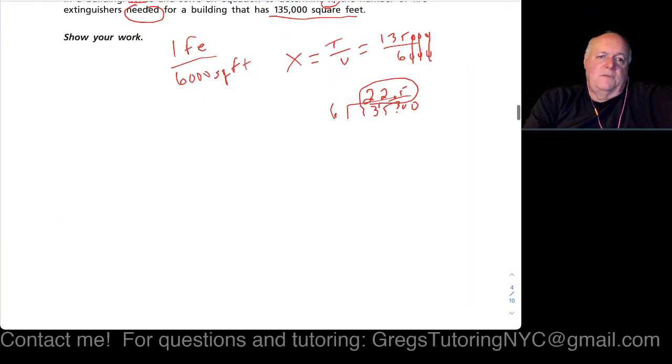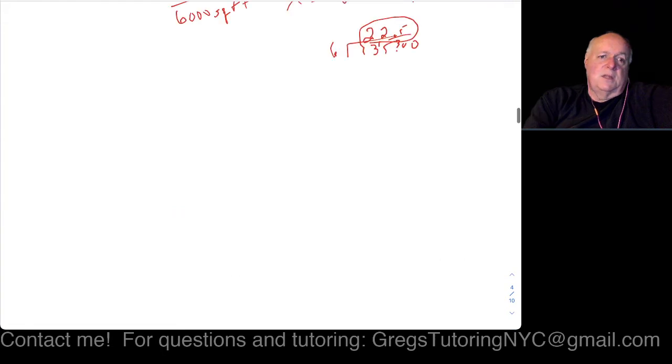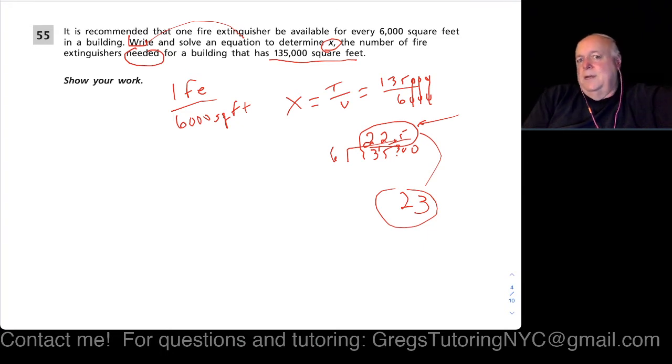If it was something like how many to purchase, since they need more than 22, that would kind of mean rounding up to 23. All right? So there's one interpretation of this question where that's satisfactory, the 22.5. There's another where it's impractical because how do you get half a fire extinguisher? All right? You know, you need a full one, maybe half empty or a smaller one or something, but that's not what they're saying there.